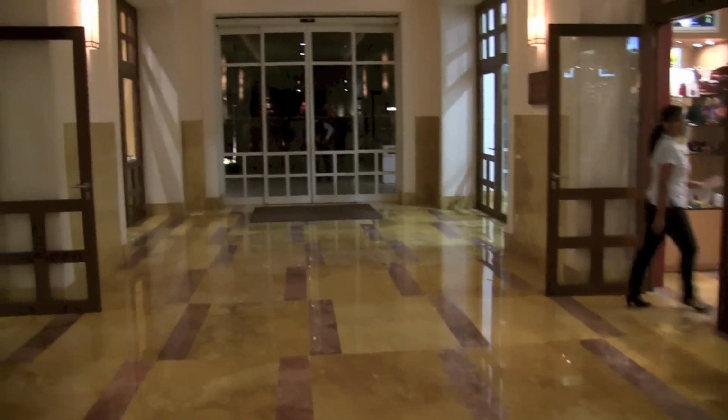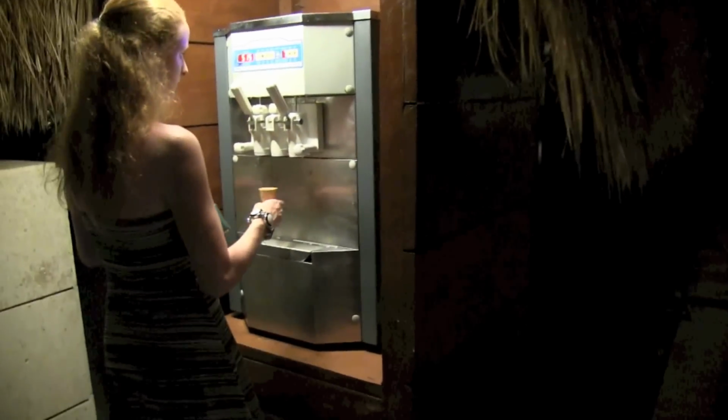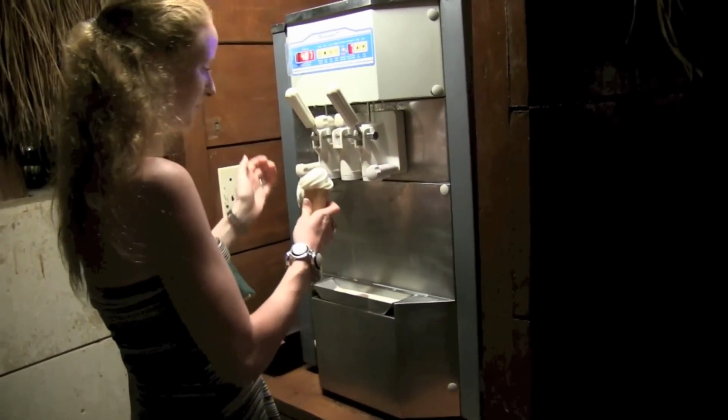We'll walk out towards this loud noise we hear. This is where we were sitting earlier tonight when it was empty. You can see how crowded it is just a couple hours later. Colleen's, of course, headed towards the soft serve ice cream. No surprise there. Let's check that out. Oh, there we go. I'm going to have to sign off so I can get my own. I'll let you know how it is later.